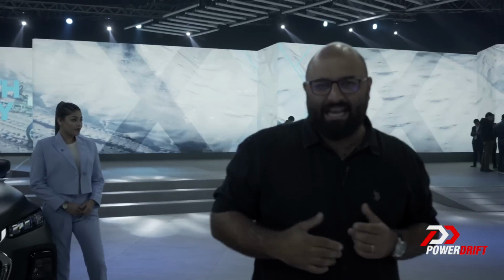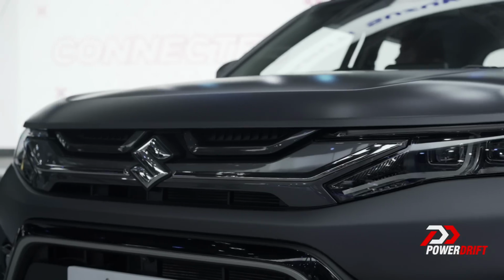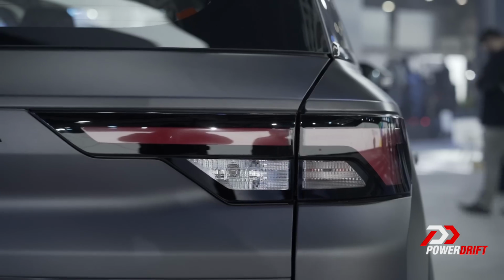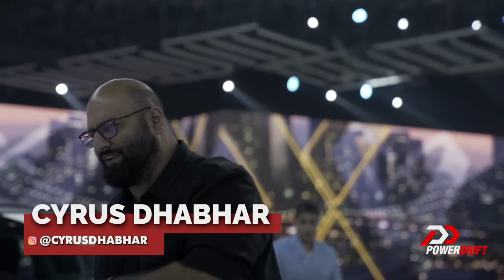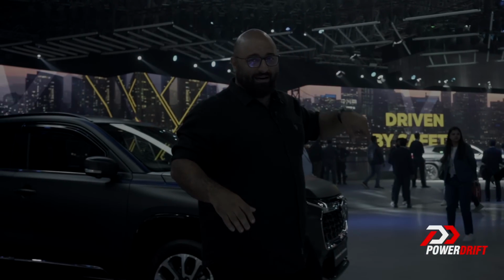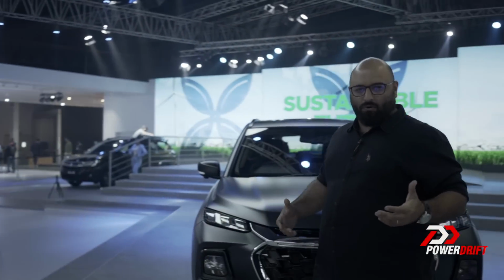By now you've already seen our video on the EVX, which is the concept SUV from Maruti there. But there's something cooler on the Maruti stand, which I think deserves its own video. These two. And when I say these two, this one's first, the other one I will get to in a little bit. Okay, so what this basically is, of course, a blacked out Grand Vitara.